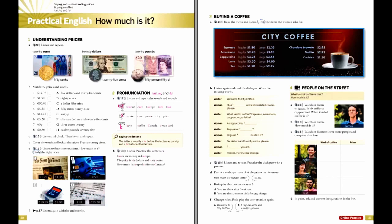2.9. 20 euros. 50 cents. $20. 25 cents. £20. 50 pence. 50p.